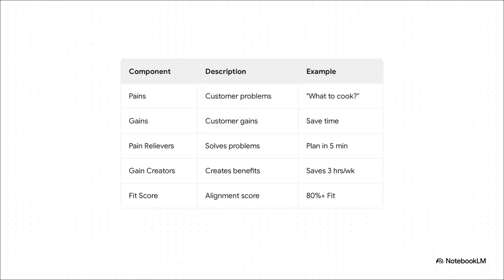And that's exactly where a platform like FounderScope comes in. It is literally built from the ground up to operationalize this entire VPC methodology. As you can see, every component of the canvas has its place. But the most important part is that it's not just a place to store your notes, it's a living dashboard that gives you a real-time automated fit score.